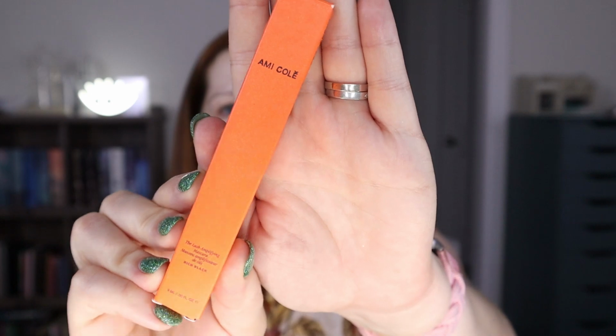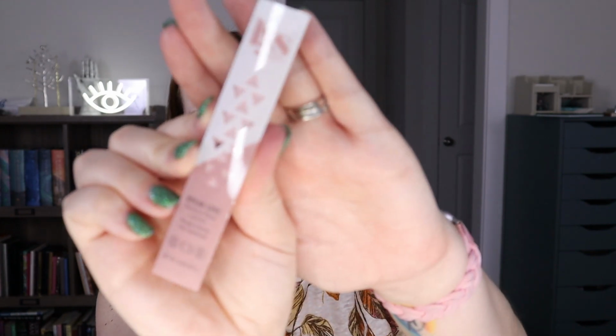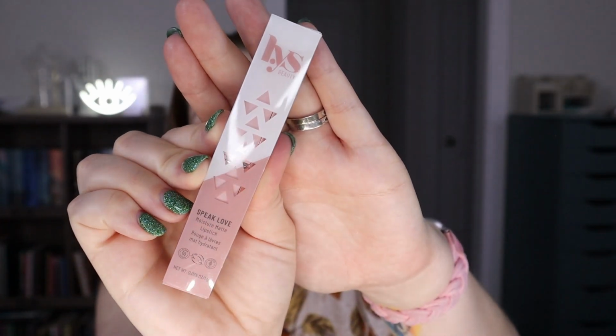Oh, I have a new lipstick as well that I picked up and a new mascara. So I picked up from Amicole their mascara. I've used this already and I really like it. I picked this up because of Khaki. So she's lovely. And then I was very curious about the LYS little skinny lipsticks. So I picked up one of these as well. I've also used this and quite like it.